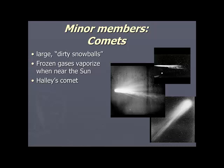Comets are actually large, dirty snowballs, basically frozen snowballs. What happens is when they get near the sun, they start to vaporize. So the comet's tail is not always in the direction that it is headed from, but it's always pointing away from the sun. So in this picture here, this is the head of the comet, and the sun is somewhere over here. The sun is always over here. It does not necessarily mean the comet's moving in the direction of the northeast here, it's just that the sun is over here.